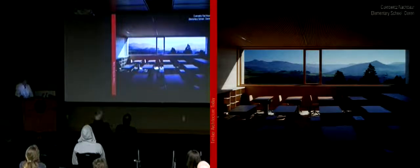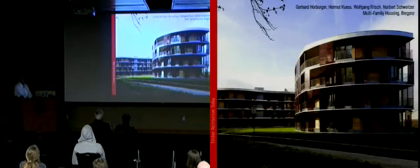This is the classroom view. I don't know how you would ever be able to sit through a class without any distractions, but it's a beautiful building. Let me move on because I'm running out of time here.